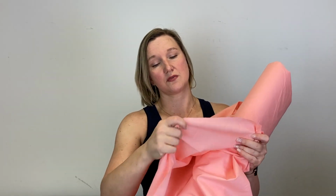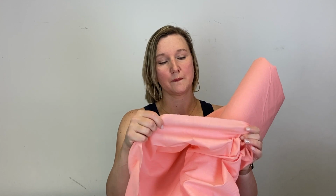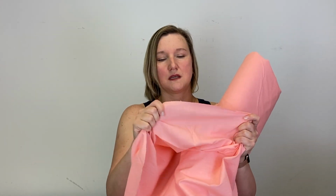Again, on the heaviest end of what I would use for quilting, but definitely keep your scraps. Send them to me if you want and we'll find them a new home or I'll use them. But no stretch to this, just a nice sturdy cotton fabric. So very multi-purpose, home dec, clothing, kind of whatever you want to do.